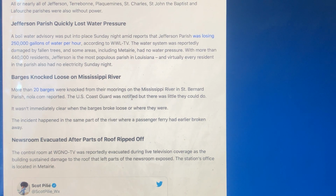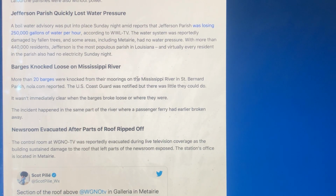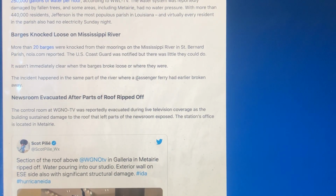Jefferson Parish quickly lost water pressure. So people in Jefferson Parish, they don't have water. They don't have water to use. So that is also a huge concern, and just terrible.